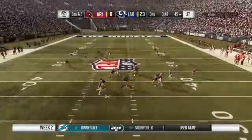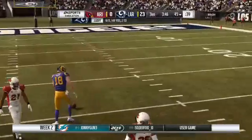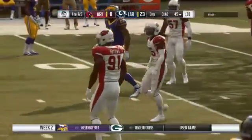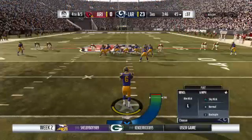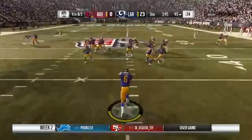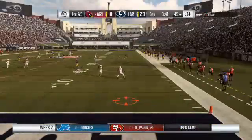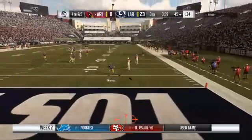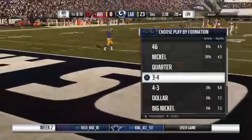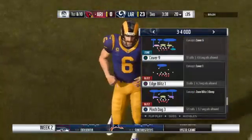A shotgun snap for Goff, and he couldn't hang on to it through the contact. Incomplete. You can tell they were hoping for a flag there offensively. Several on the sideline motioning, hey, why not a penalty? What did you see? Yeah, I think you've got to let them play, and the officials are instructed, if there's contact coming from both sides, no flag. Let them fight it out. And that forces 4th down. The Cardinals offense now ready to get their first opportunity here in the second half.